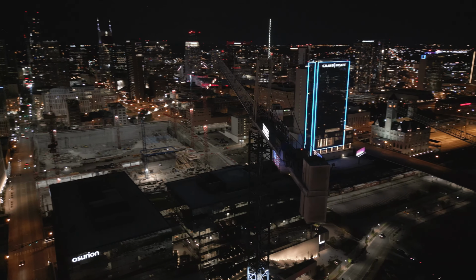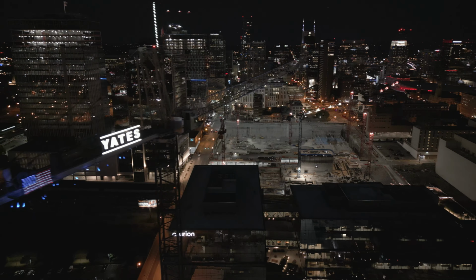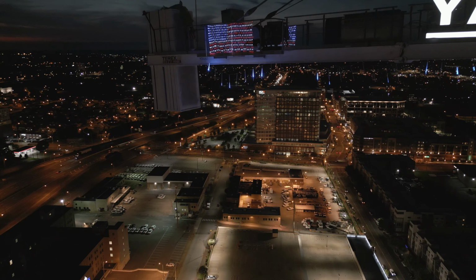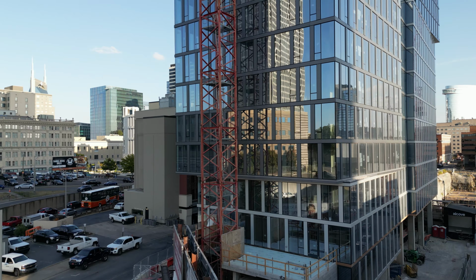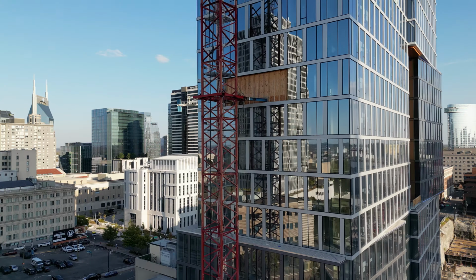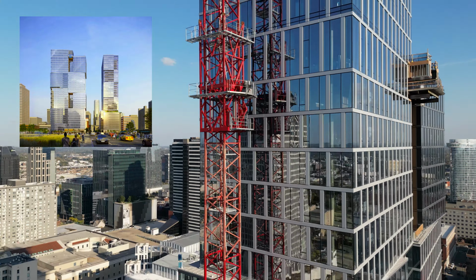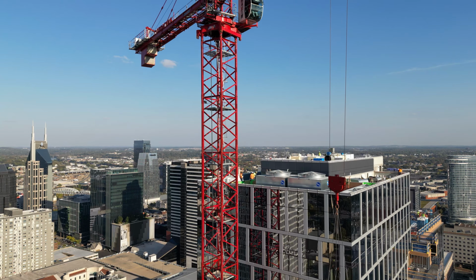Nashville is experiencing unprecedented growth. An average of 109 people move here every day, and so construction is trying to keep up with demand for business and residential space. This is the new 38-story apartment tower being built at 801 Church Street. Here's what it'll look like when completed. It'll offer 350 apartments, and it would be impossible to construct without a tower crane.